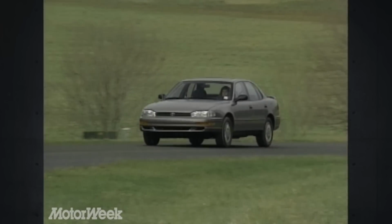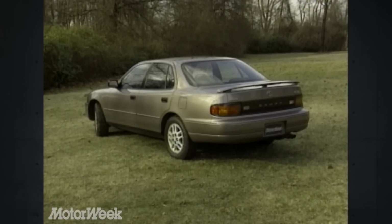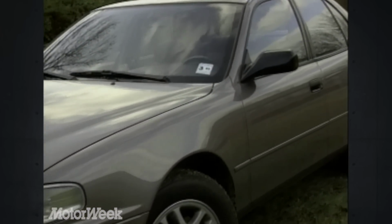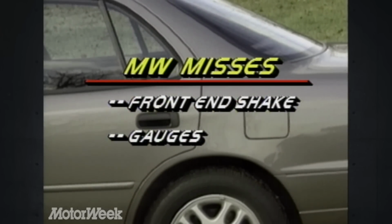In our last Camry test, we complained that the car cost too much compared to its Japanese family sedan competition. But against most German sports sedans, the SE's $19,138 base price is very reasonable. With options, our car totaled $22,983. For the record, that's less than the cheapest BMW. Hits, however, start with the Camry SE's punchy V6 engine. We also like the powerful ABS brakes and responsive steering feel. And as before, the Camry's silent ride and well-designed interior score high marks. Misses are intrusive front-end shake under hard acceleration, and the gauges are also too sparse for a performance-oriented sedan.